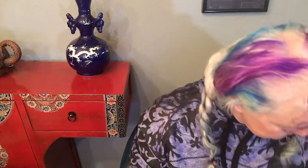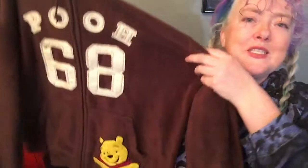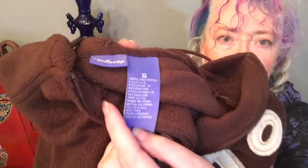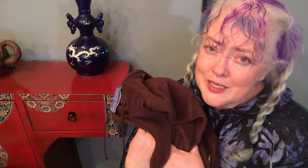Let's see, what is this? Oh, this is soft and squishy. What are you? Oh no, this is Winnie the Pooh. It's a sweatshirt hoodie. So cute. And this is Disney, just Disney, size small. Disney comps, eh. Depending what they are, this may be going up to the shelter because it's super soft and squishy, and wouldn't you just love a squishy Pooh to keep you company and warm? I don't know.